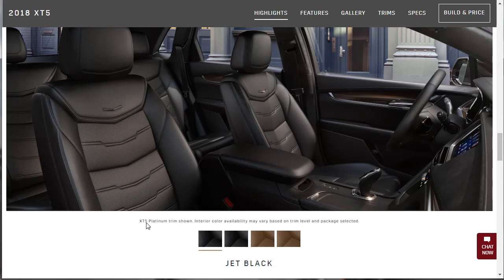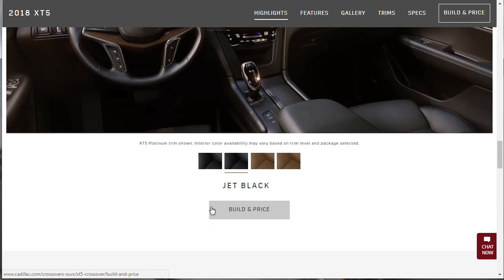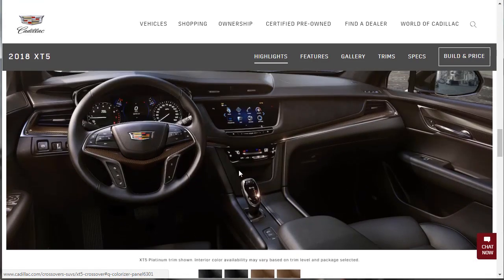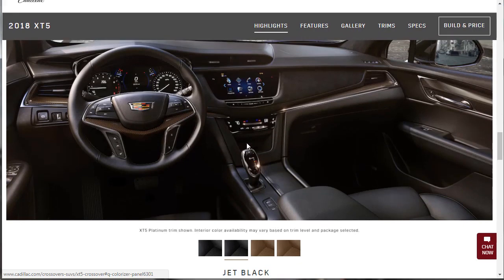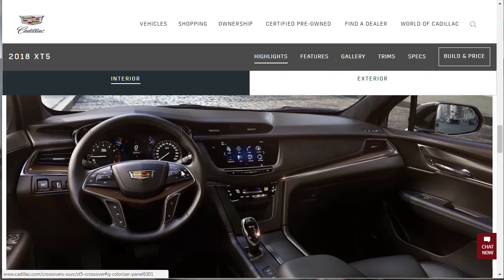All right, so they're showing the XT5 Platinum here. And then over here in jet, so this is jet black too, and this is jet black as well. I don't know why they're showing it in two ways. Maybe they're just showing jet black from the seating position and then jet black looking at the dashboard. And looking at the dashboard, you can see some kind of goldish carbon fiber deal here. Looks like that's leather stitching, leather dash. That looks like leather with stitching here.